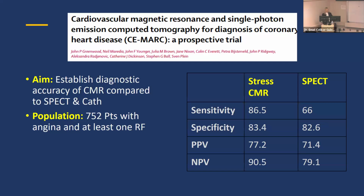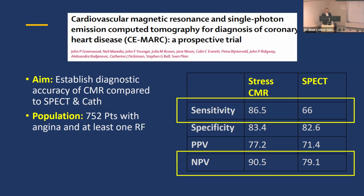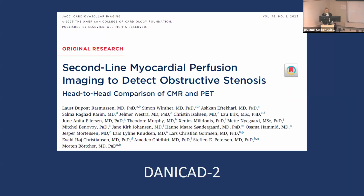And many studies, but this is the first prospective trial, and show stress MRI has significant sensitivity and negative predictive value compared to SPECT images, and almost same specificity and positive predictive value. Another important finding that I think for this study, even it's still highly sensitive in 2 or 3 vessel disease, sometimes SPECT suffers, we know that.